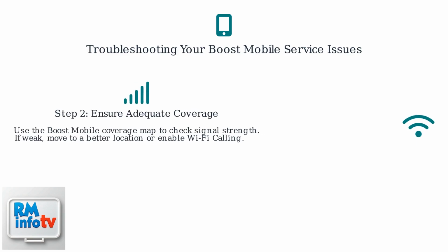Next, ensure you have adequate coverage. Use the Boost mobile coverage map on their website to identify signal strength in your area. If you're in a weak zone, try moving to a better location or enabling Wi-Fi calling in your phone's settings.